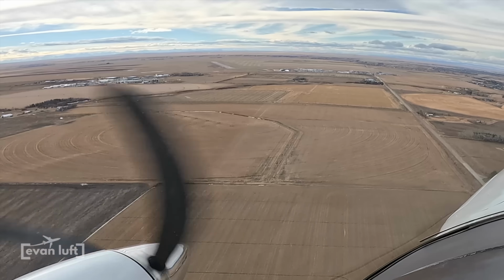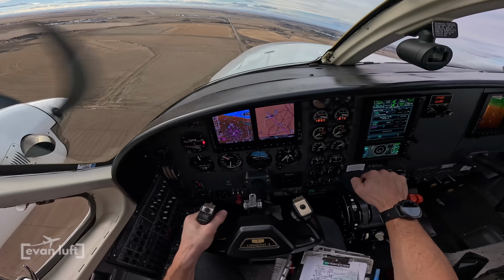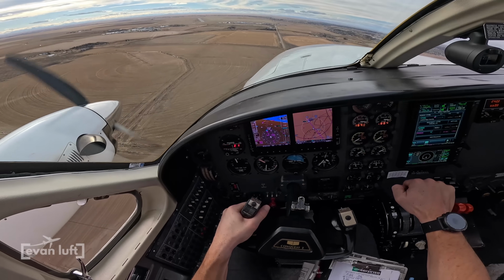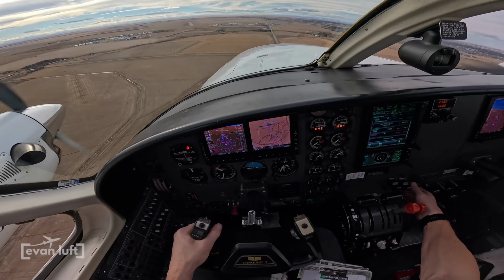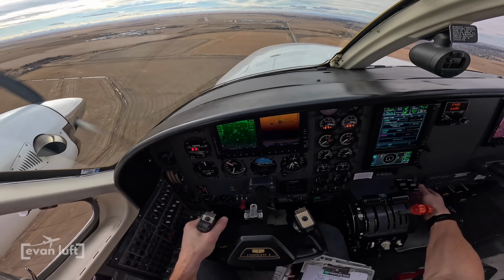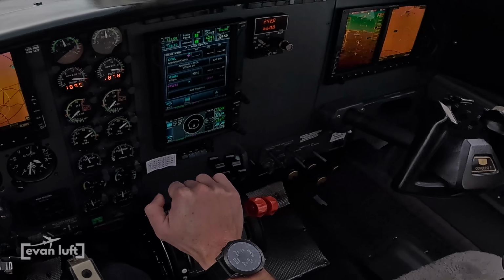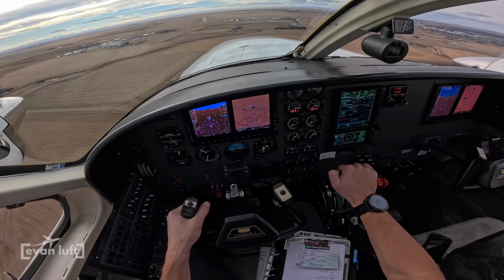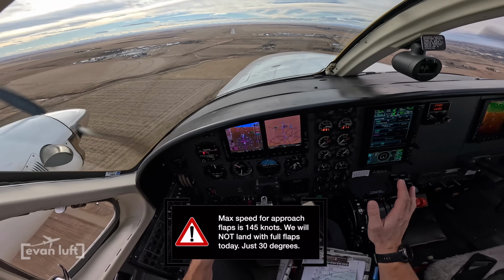Lethbridge radio, Victor Alpha X-ray is turn to final, runway 24, full stop. Victor Alpha X-ray, wind 240, 25, gusting 37. All right, 25 and 37, died down a little bit, but we gotta slow up here a little bit more. Get one more stage of flaps. Got to be below 145. All right, one more stage of flap. We're not going to go full flaps for this landing.